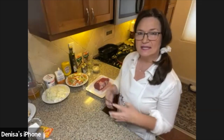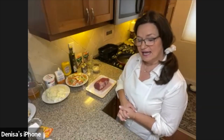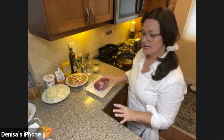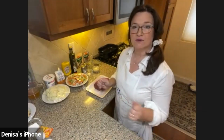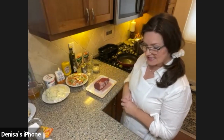It's a relatively simple dish. It's not very difficult, but it's time consuming. The baking takes at least 3 hours. And what I usually do is the night before I get it ready, and then the morning of or in the afternoon before we want to eat, I just bake it for those 3 hours, and then I finish up with the cream sauce. So let's get started.